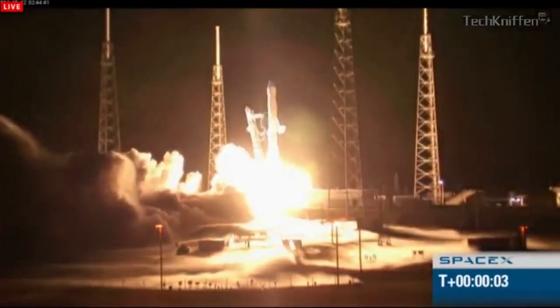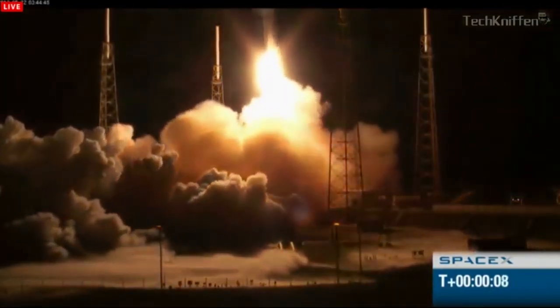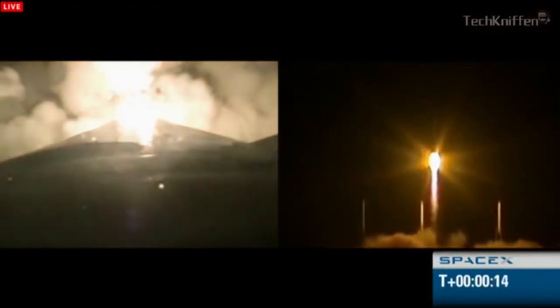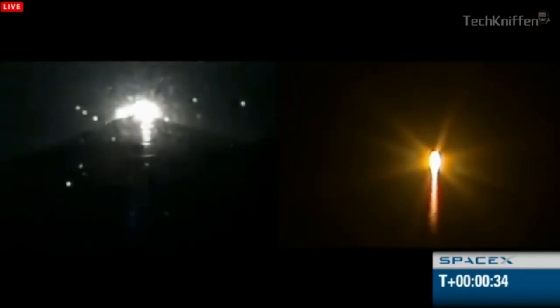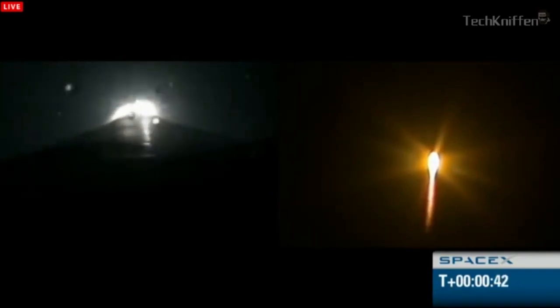Stage 1. We have liftoff of the Falcon 9. Falcon 9 has cleared the tower. Starting pitch kick. Starting gravity turn. First stage engine at full power, looking good. We have a solid telemetry link and the power systems are nominal.